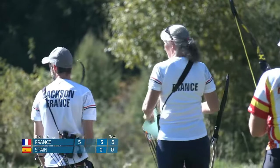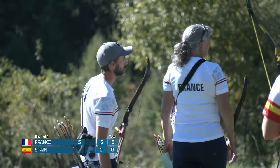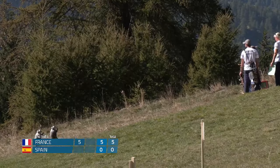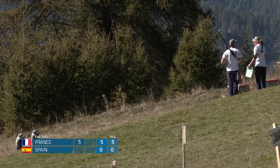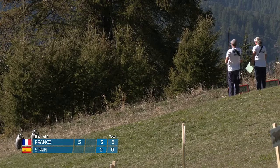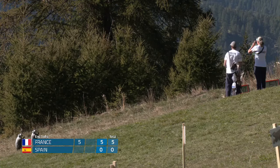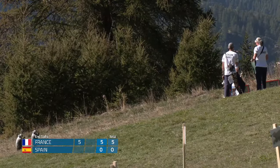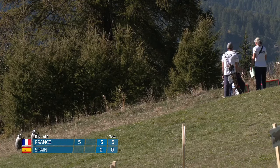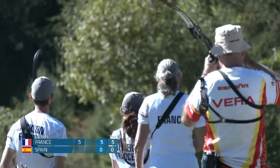Okay, he shot the first arrow and it should be a 5, but we don't know where it is. And I think there's a problem with the timing system. I don't know what's wrong, but something's wrong for sure. Yeah, they have stopped shooting, and David has stepped back from the peg while Alicia is still there. Okay, I think the judges say she can go.